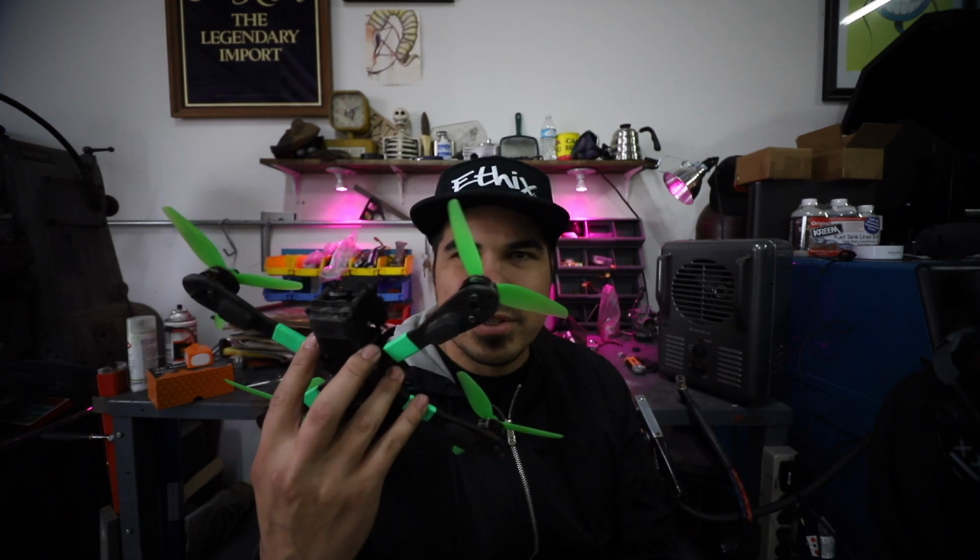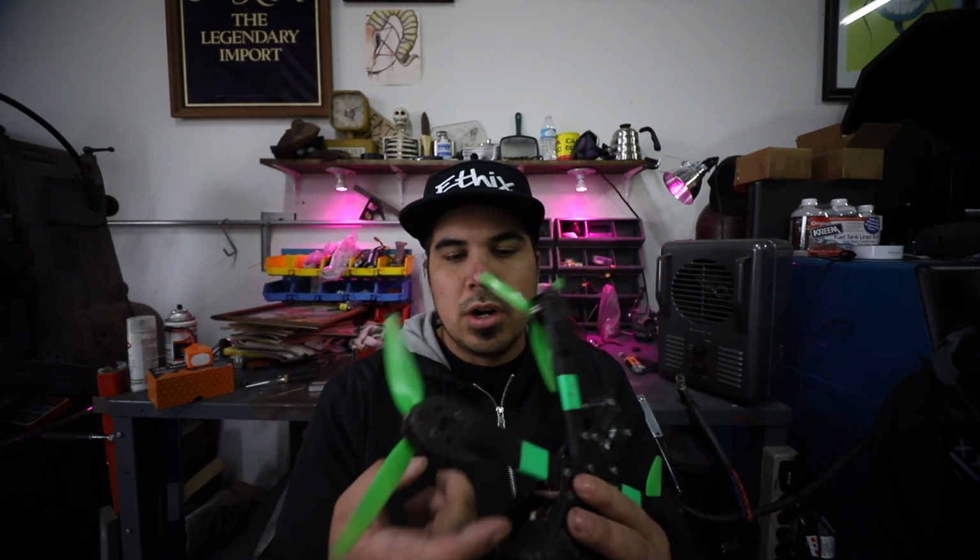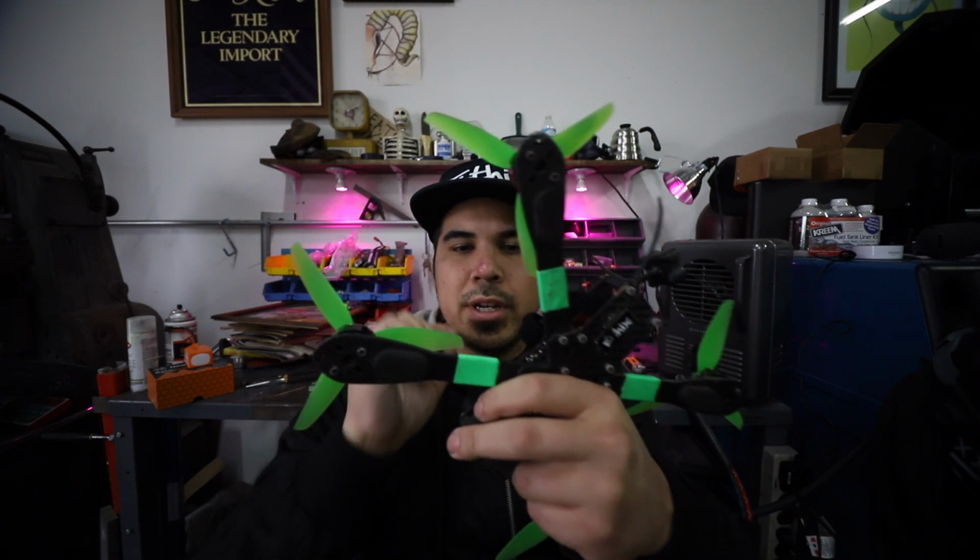I did a mashup of the Alien, and actually I did a couple different frames when I was thinking of this. I basically just took the frames that I liked flying with and put them into my own frame, but I try to stay as minimal as possible with the number of holes in the frame. One of the things I am going to be changing is the arms. This is a 4mm arm. I'm going to be going probably to a 5mm arm. I'm also going to be making it a little bit narrower.